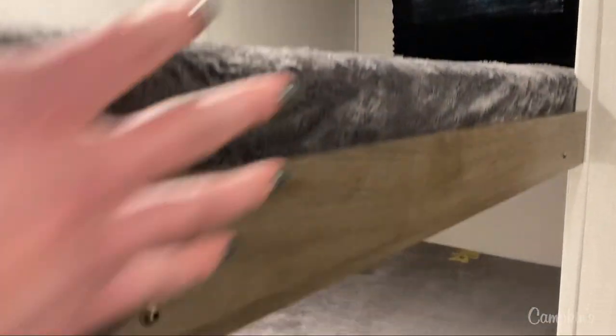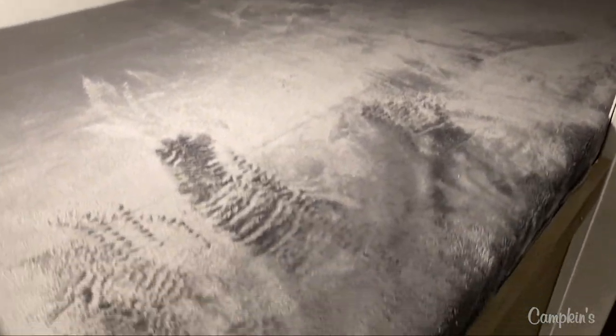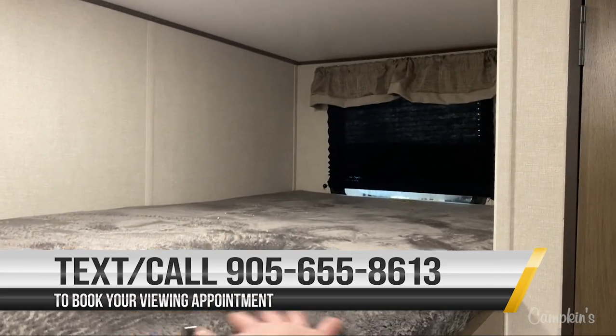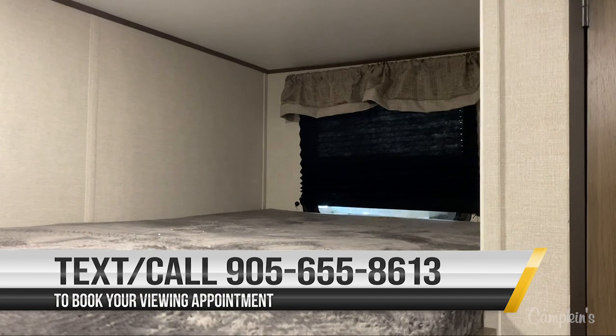So these are double bunks here, which is great for older kids, or if 2 younger kids, they can both fit in here. It also has the teddy bear fabric, which is great, super cozy when you're camping.